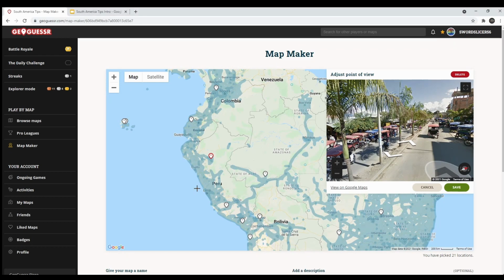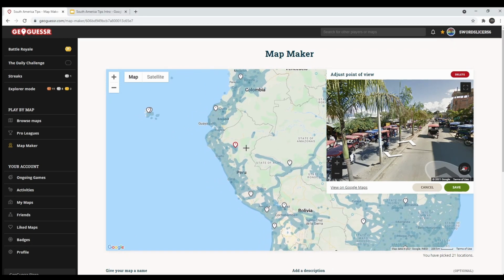Before looking at the specific locations of Peru, I want to first kind of do an overview of the country. So the coasts are typically going to be a lot more dry, while the more kind of central land will be a lot more like greener mountains. Those are the kind of things you'd see.